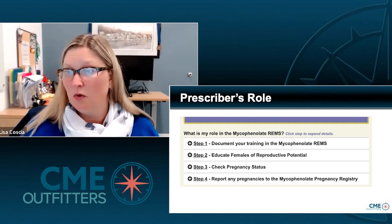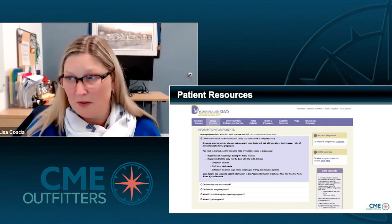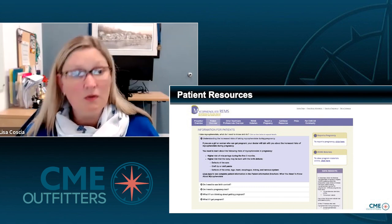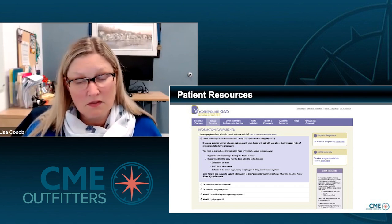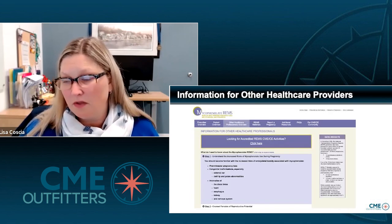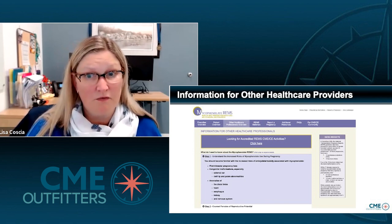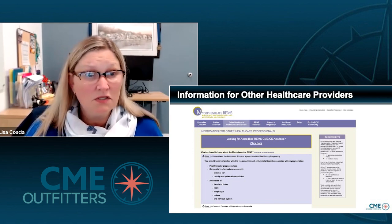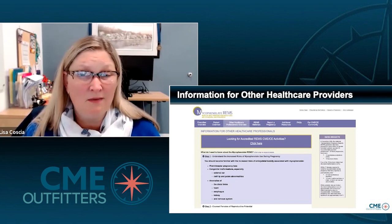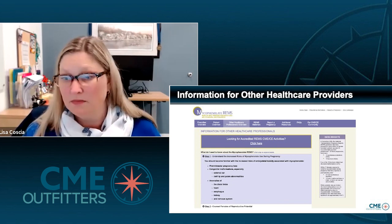And then if you look, you can see the patient overview. Do I need to use birth control? Some kind of frequently asked questions. I take mycophenolate, what do I need to know and do? So this is where you really can start with that education for the patient. And then for other healthcare providers, there's a whole list of things that you need to do for the mycophenolate REMS. So I think becoming familiar with this is really important, because just like everything, the more you do it, the easier it becomes.